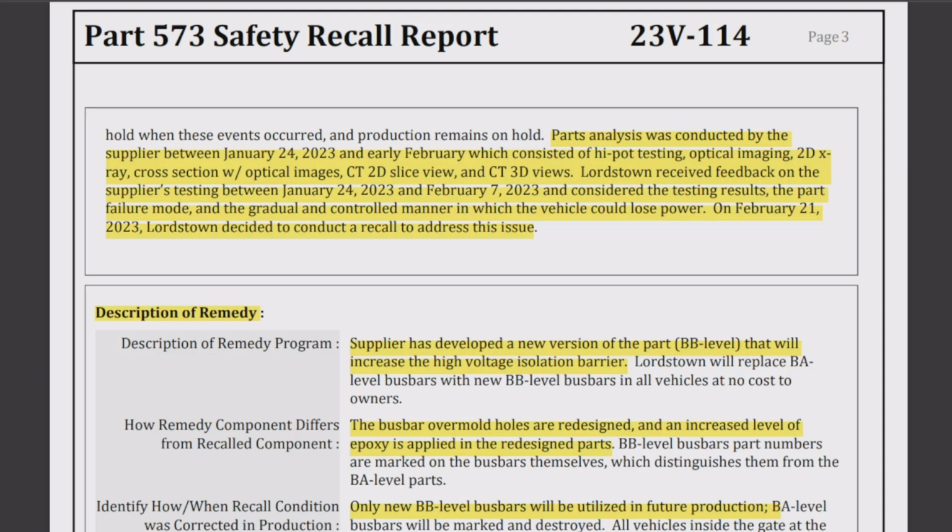It consisted of high potential testing, optical imaging, 2D X-ray cross section with optical images. It looks like a CT scan 2-slice view and a CT scan 3D view. So that seems to be a pretty good analysis.